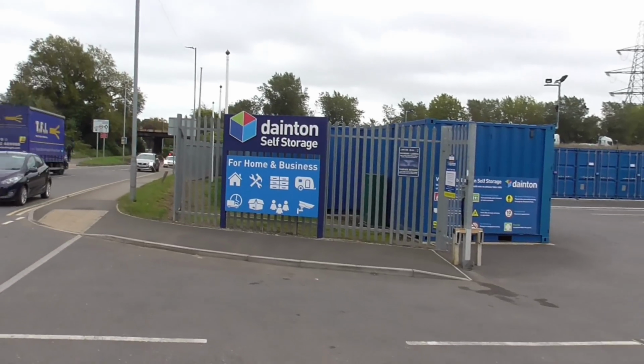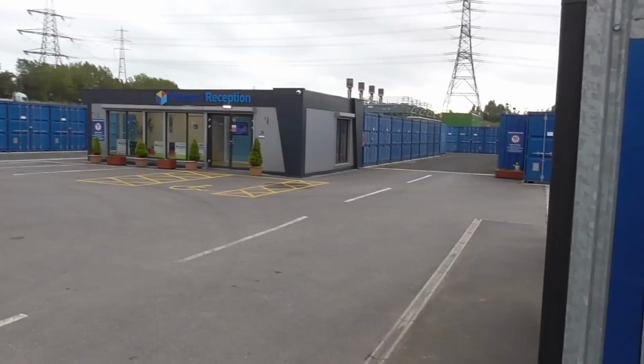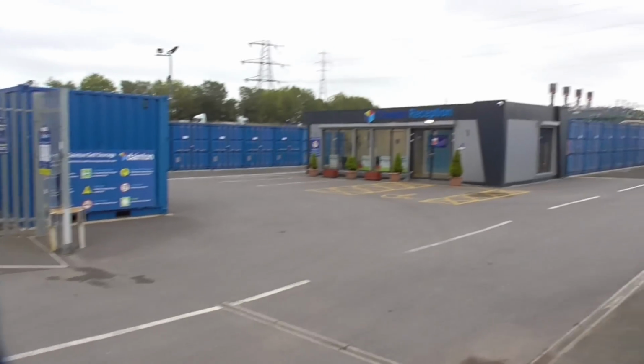So that was Dainton Self-Storage here in Newport. Very friendly staff, decent rates, and they have got some space. So if you are in the market for some long or short-term storage, get in contact with them.